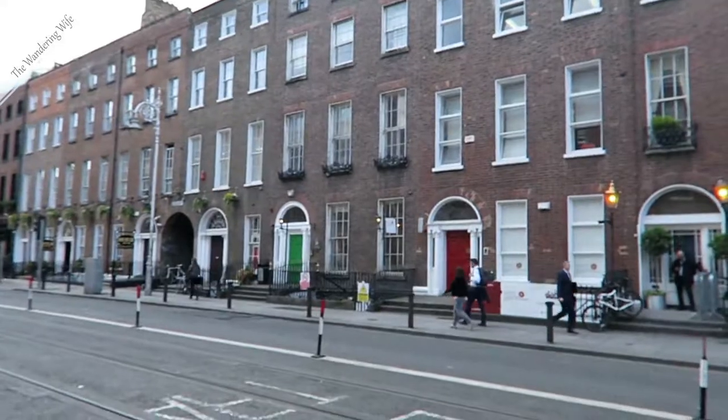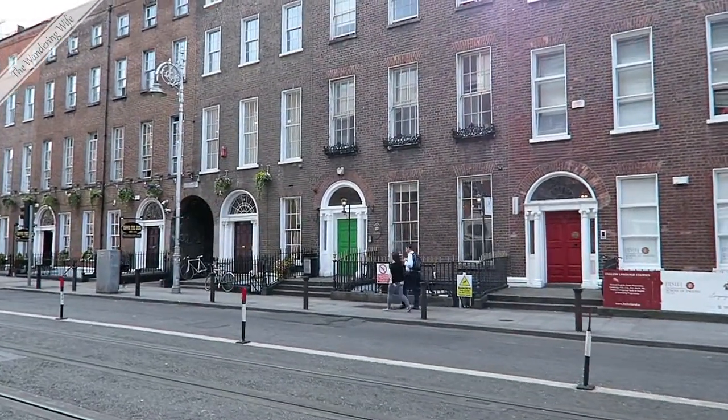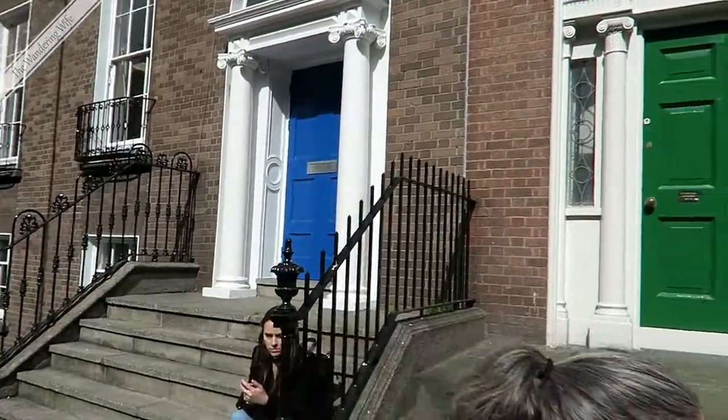Oh, and here's a pretty green one. There's a real pretty green one over there. That's actually a pretty one. I've seen ones that are more glow in the dark. Here, well, no, that's still a pretty green and a pretty blue.